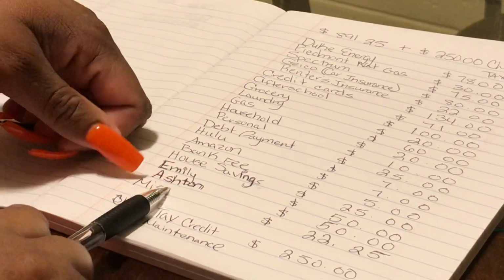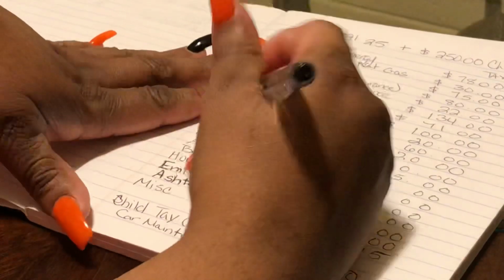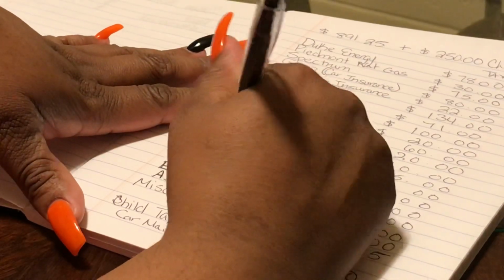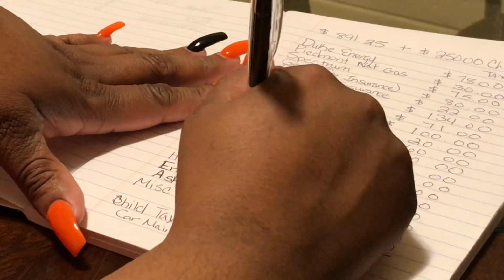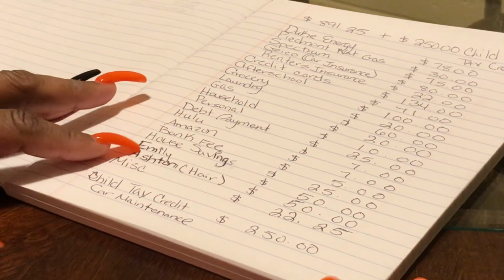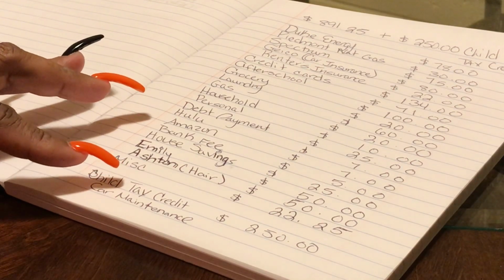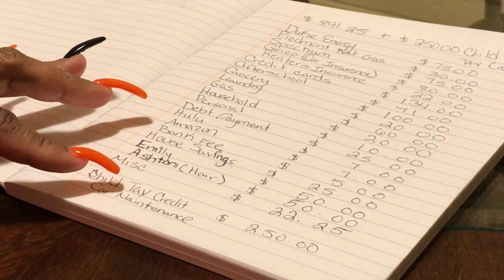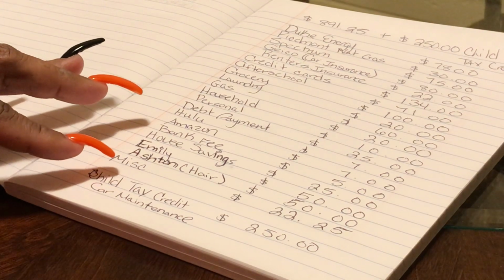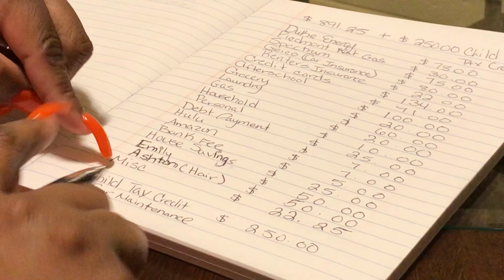My daughter will be getting $50 towards her hair, and I need to make sure I write hair beside this, so that I'll know exactly what it is for her. So $50 will go towards hair for her. And I'm going to get ready to get her hair box braided, so I need to save up another $75 for that. So she got $50 towards hair.